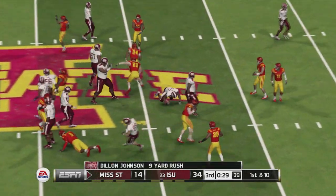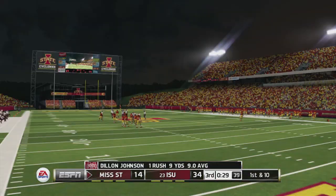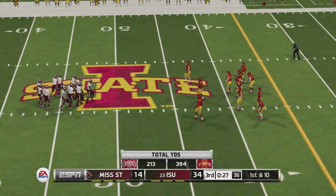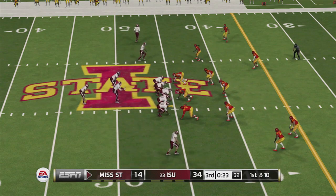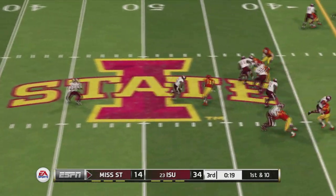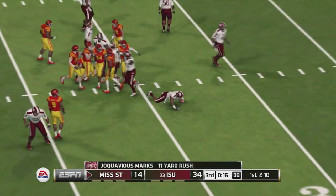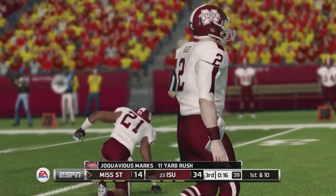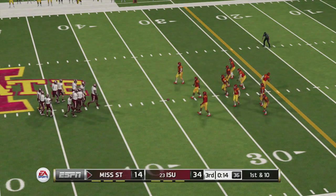Tackle made at about the 45. That's good for a gain of 9 yards. That makes it first down from the 45-yard line. He's taken down right around the 34. That's a gain of 11 on the play. First down.